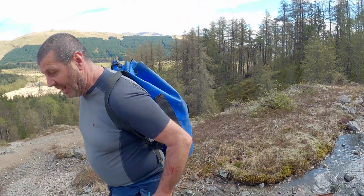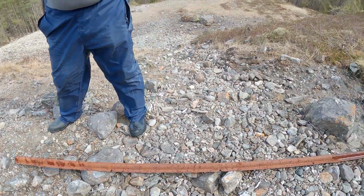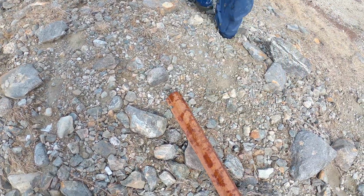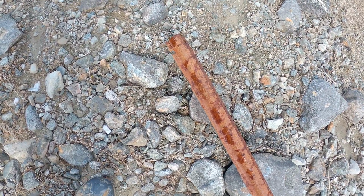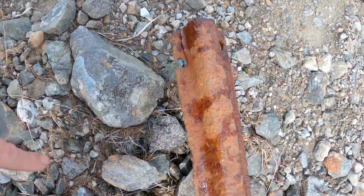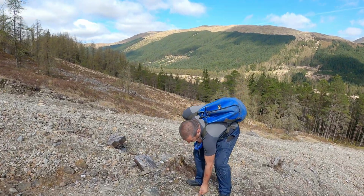Here comes some rail. Looks heavy, that. So what was the rail gauge, you think, judging by the size of these rails, Gary? What would you say? 3 foot. 2 foot gauge.